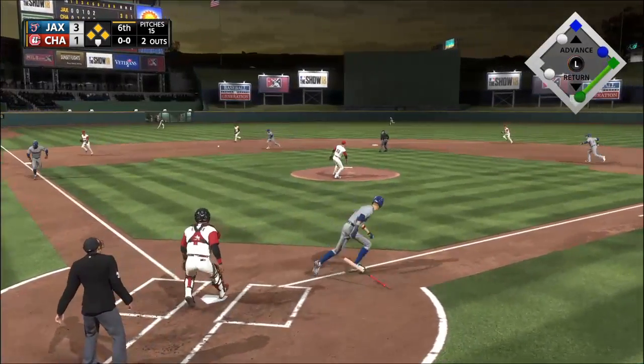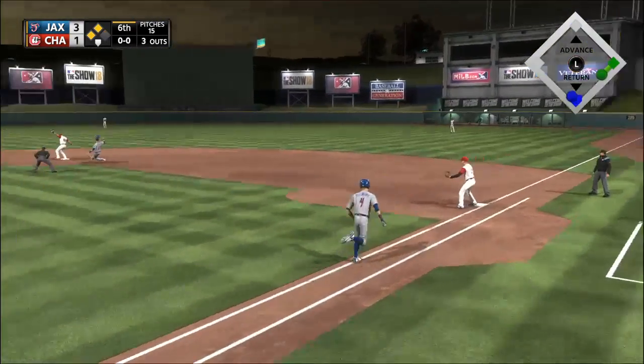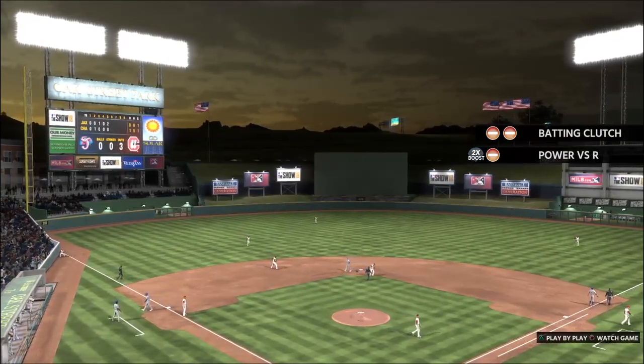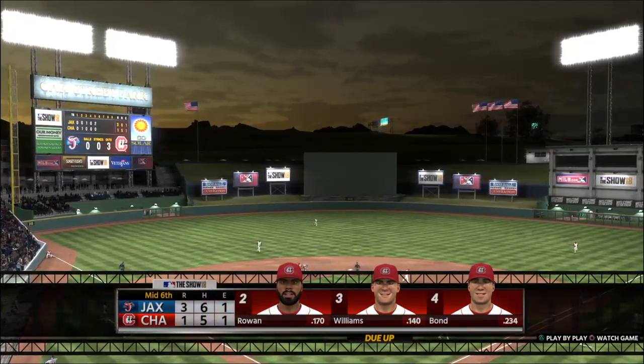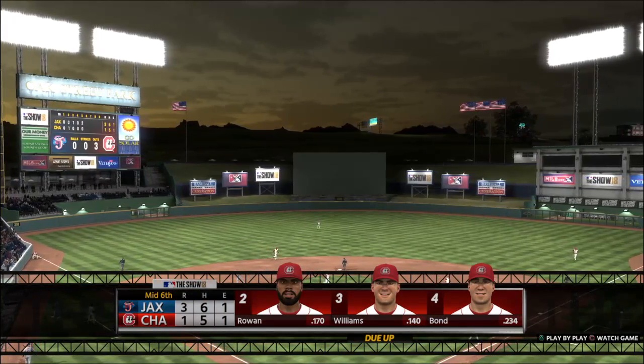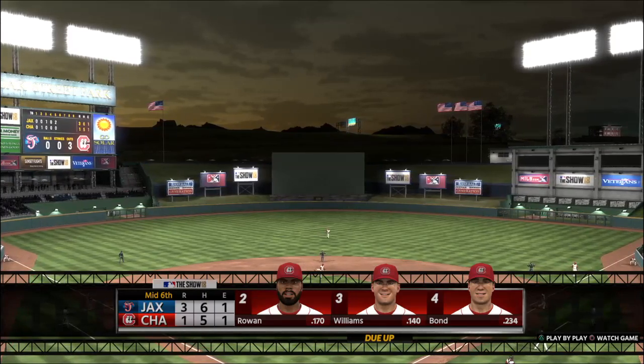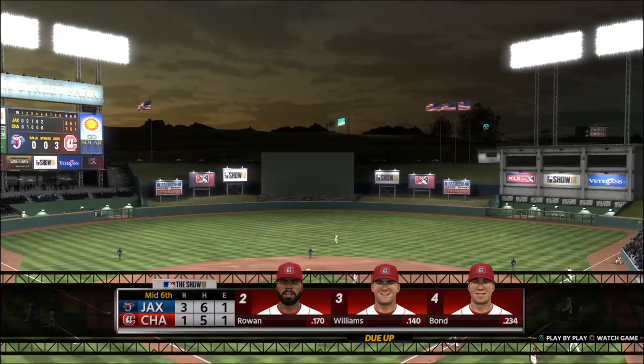Here's the pitch. All right, hold up. The ground is short. Is he going to get out of this? He is. They get the force at second base, and the inning is over. So the error winds up not costing him as they leave the bases loaded. 2, 3, and 4 due up in the home half of the 6th. The Jumbo Shrimp lead it 3-1.